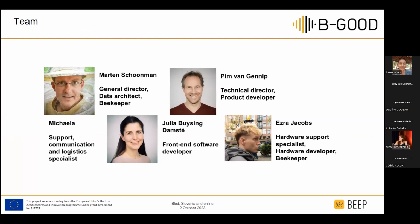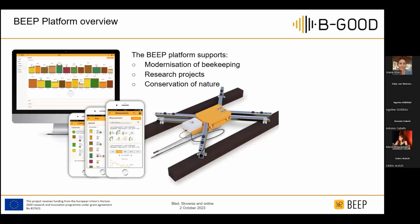First, I want to make mention of the team. You see the names of the team members here. There are also some shifts in our team. April, for example, decided to move on, and we have a new colleague, Michaela, who is in support. And you see Pim, Julia, and Ezra here on the slide. Hereby I also want to thank them for their continued effort and work.